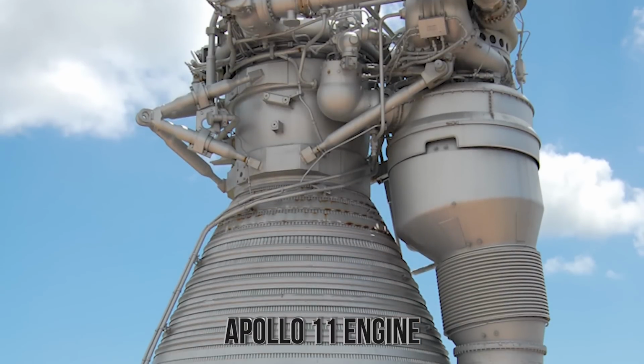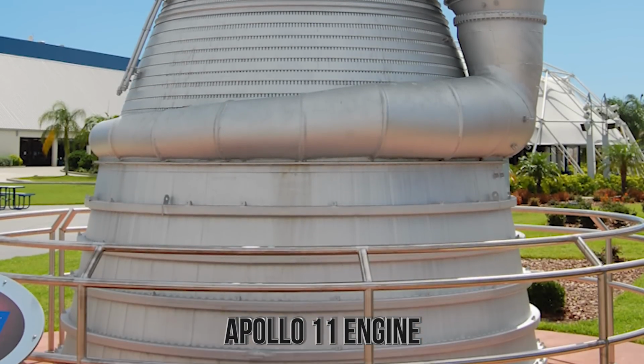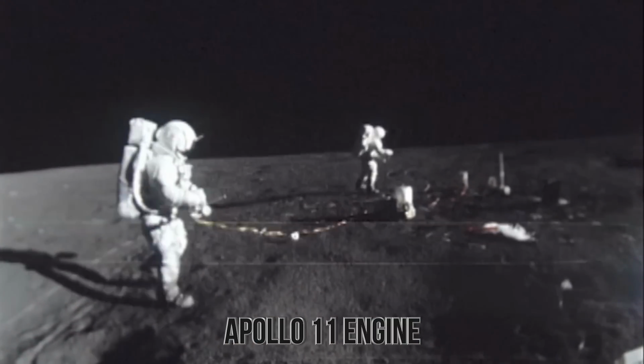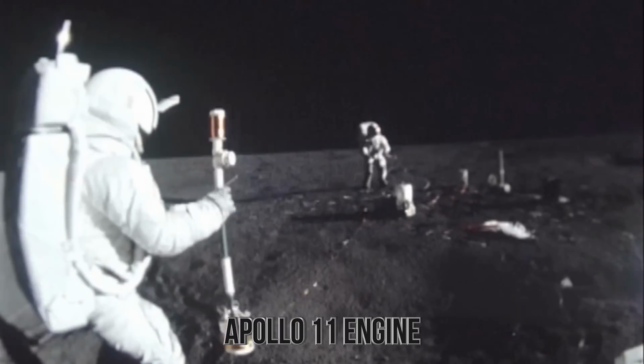NASA now proudly displays the engines as a testament to the space program and the first mission to the moon, and they will be honored as part of humanity's daring attempt to be more than just people of Earth, but also people of the stars.